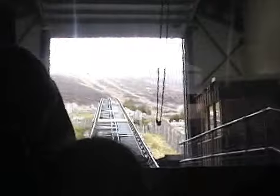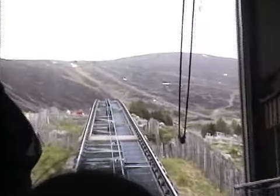They told us that the winds were so severe on the side of this mountain that the tram had to go through a tunnel or it could get blown off.